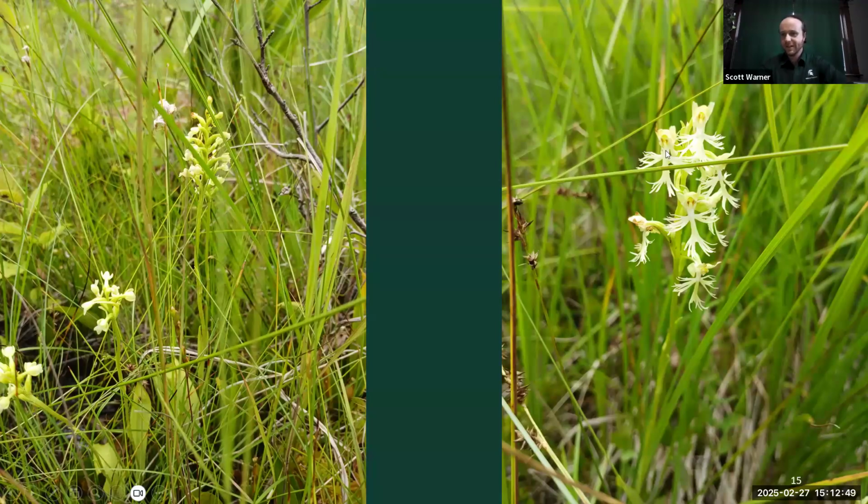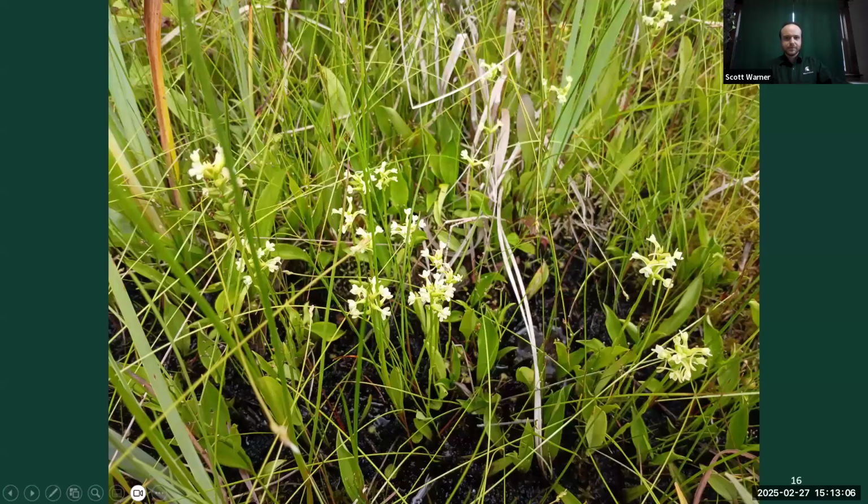And that Platanthera on the right, I just love that because it kind of looks like a little person. The fertile parts of the flower have these two kind of dots that look like eyes, and then we've got a couple of arms and legs and the main axis of the person's body there. Here's another shot of Platanthera clavellata, maybe growing with some Carex oligosperma.